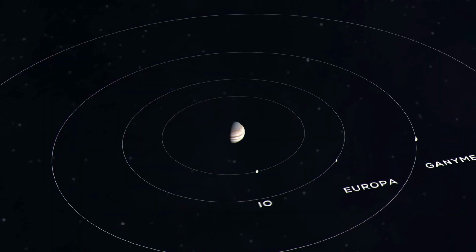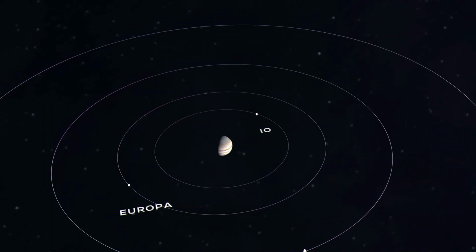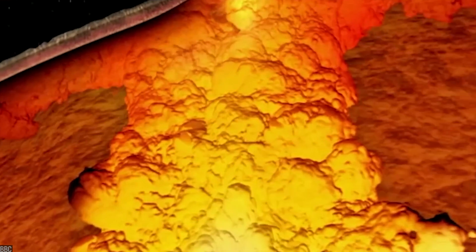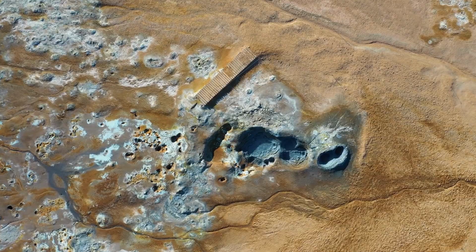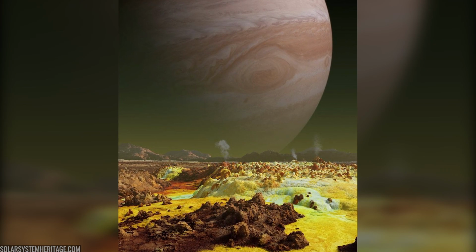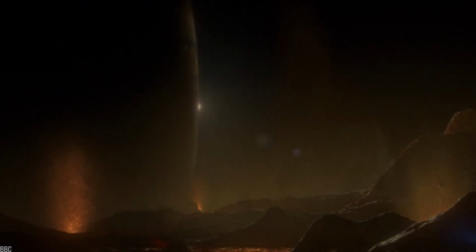Io's eccentric orbit, influenced by gravitational forces from Jupiter and its neighboring moons, causes significant tidal stress. These forces generate immense friction, keeping Io's interior molten and fueling vast magma reservoirs beneath the surface. Though Io's rocks are similar to Earth's silicates, they are mostly molten in a hot magma ocean below the surface. The majority of its surface activity involves sulfur-rich materials that remain liquid at lower temperatures.